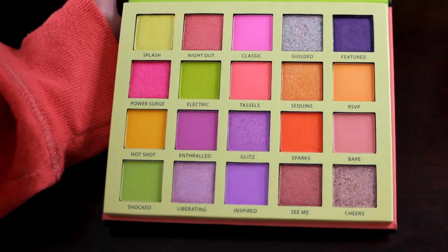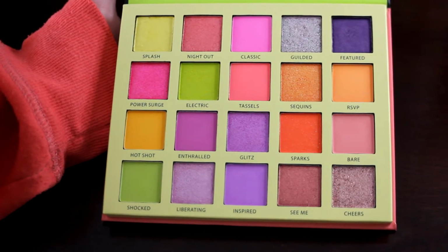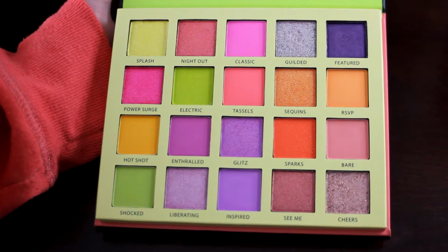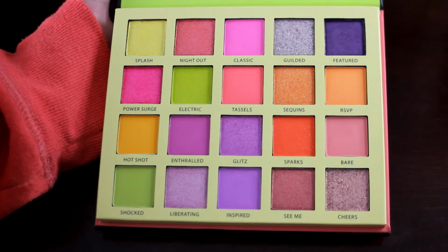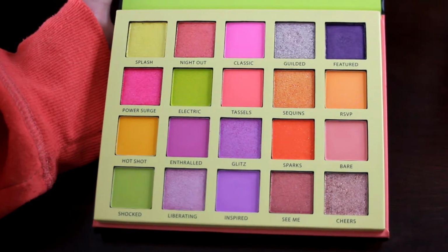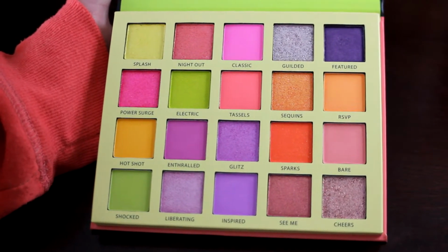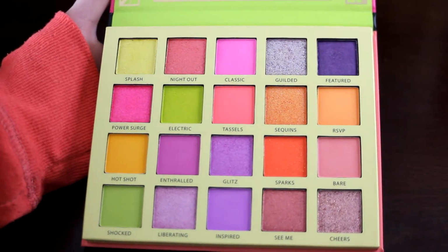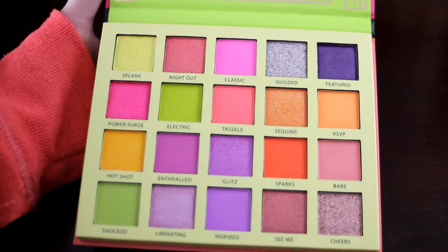It's really cute, but it's just so bright and colorful that I just couldn't really rank it much higher than this. I do really enjoy the theme of this palette. I think looking at this palette, it is so stunning. It's just not an everyday palette for me, and that is why it is ranked at number 25.